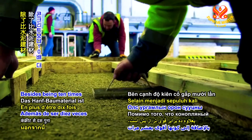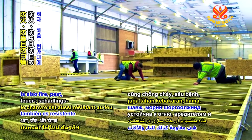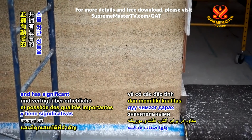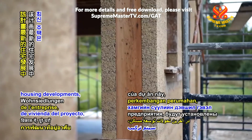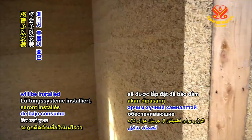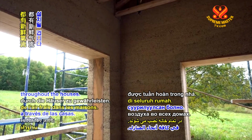Besides being 10 times stronger than concrete, the hemp housing material is also fire, pest, and termite resistant and has significant noise-suppressing qualities. In the venture's latest housing developments, energy-efficient ventilation systems will be installed to ensure fresh airflow throughout the houses.